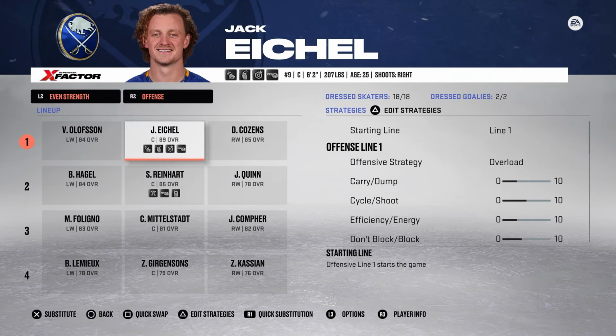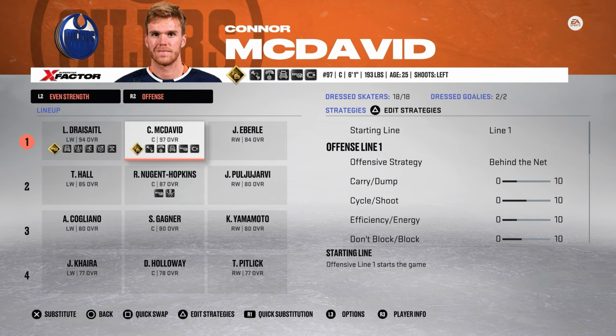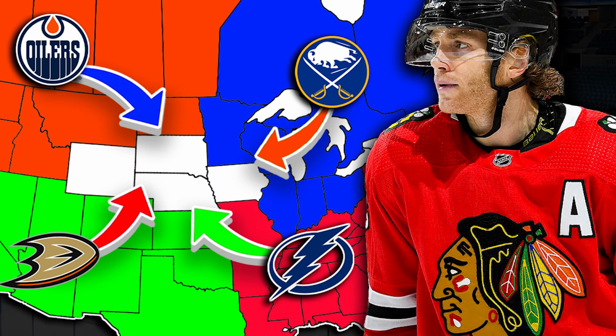So obviously the big difference in this NHL Imperialism is everyone's back on the team they were drafted by. So we're going to be finding out which NHL team has done the best drafting. Now that we understand the rules, let's get right into it.